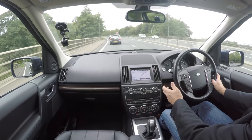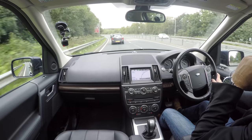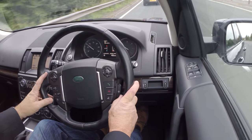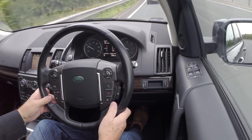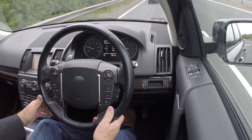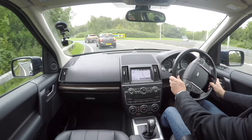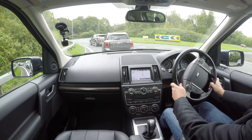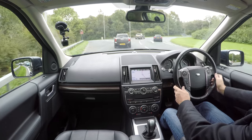There you go, sat nav. It's got hands free or Bluetooth hands free. It's also got Bluetooth audio streaming. Have cruise control on the left hand side of the steering wheel. Telephone controls on the right hand side. Climate control here, heated seats just there. Good engine.